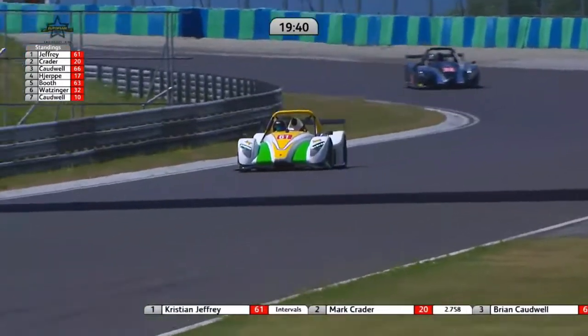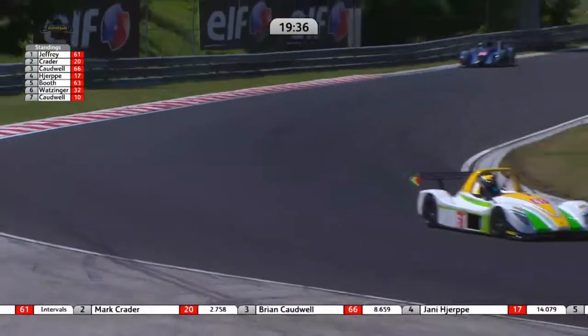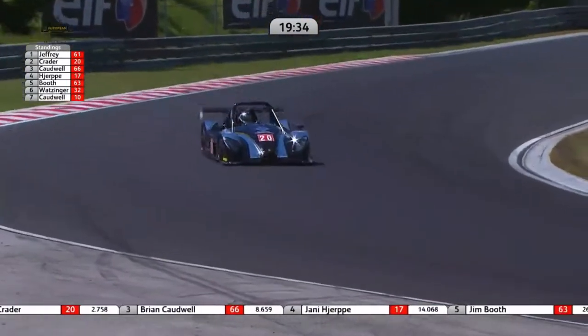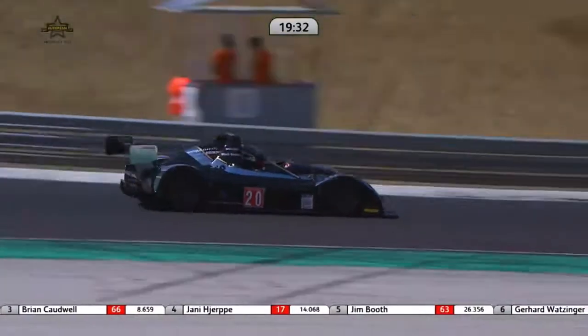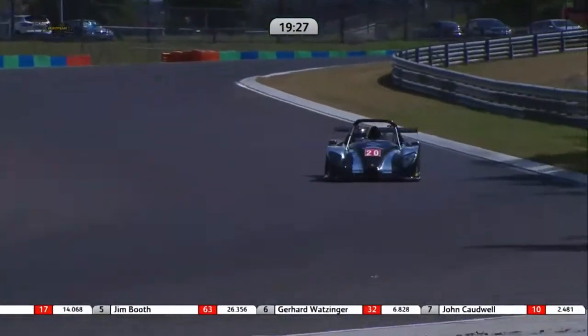Now, the wild card in all of this is going to be Yanni Herpier in fourth, because Yanni is 15 seconds back from Brian and has the potential to chase down some of that.